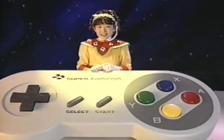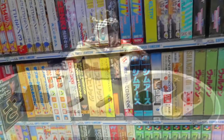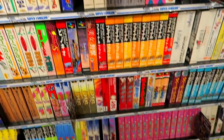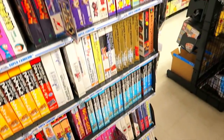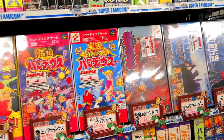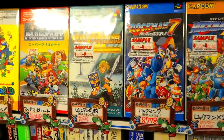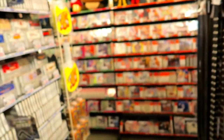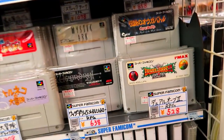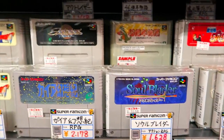And Super Famicom, yay! I do love me some Super Famicom, the fruits of the Super Famicom tree. Again, looking at lots of boxed games here. All the essentials are here. You got your Nintendo first party stuff, lots of Capcom, Konami, things like that. They got Sonic Wings, Parodius, Castlevania, the Rockman X games, which are all way cheaper than their North American counterparts. So those are worth getting just to save a few bucks.